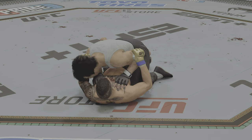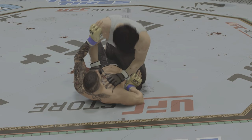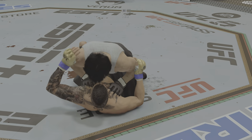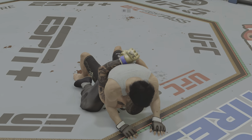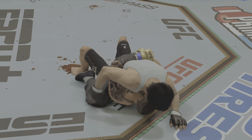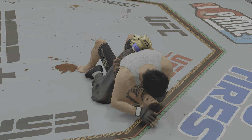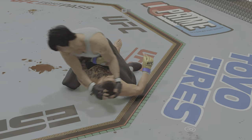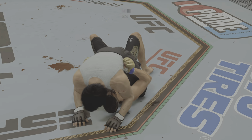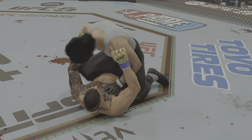Trying to guard pass here, not today. No, it ain't happening. Good job understanding the transition. Now he's going full mount. Nice shot there by the champ. Topuria's in half guard. Oh, right into mount.